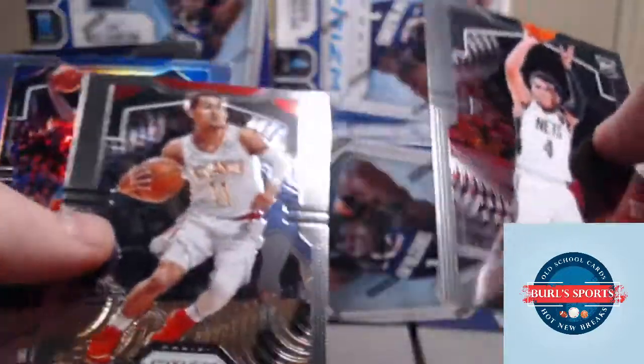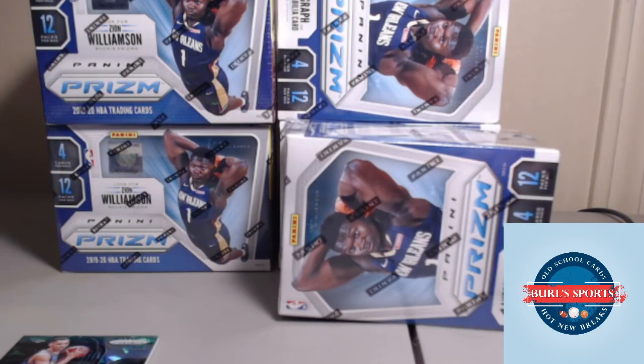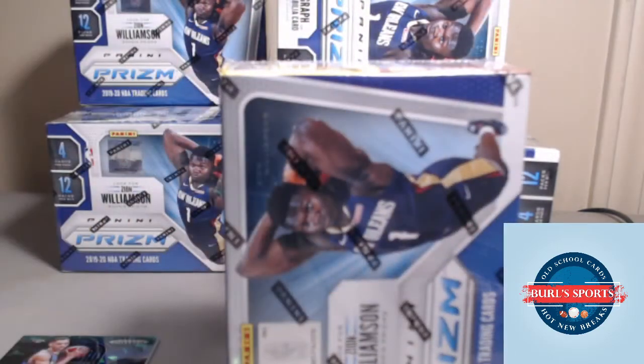And then last pack should have another. Taylor Silver, Markieff Morris. So Zion Base definitely saved this box from being a bust. Still a ton of fun for sure. All right, let's see. Yep. We'll just go that side for now.